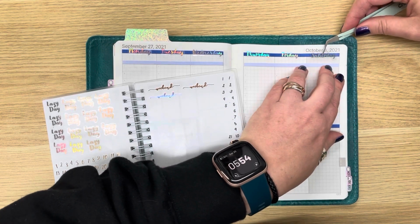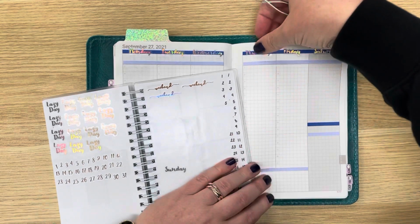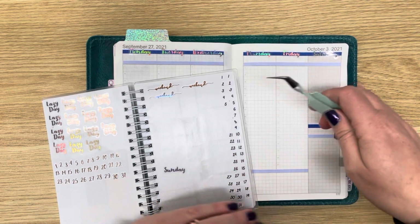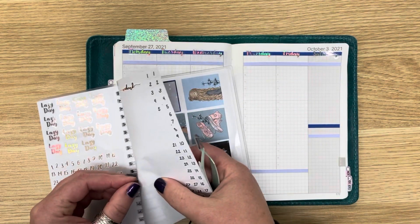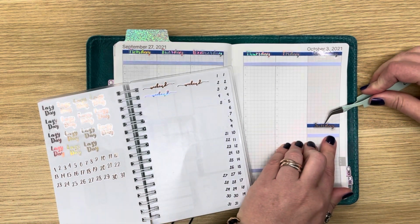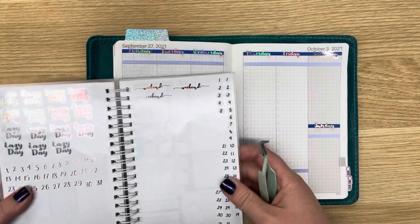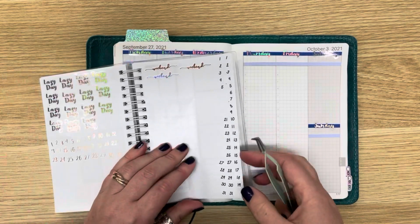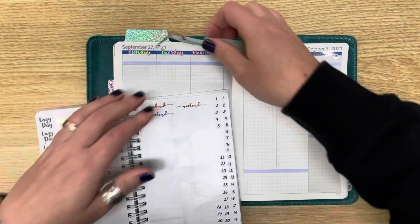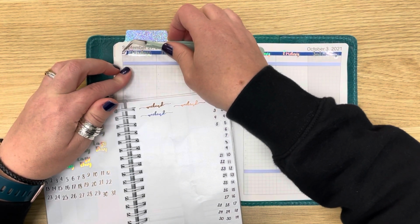I do have to be careful when I'm putting down foiling with the tweezers. You might be able to see on the Thursday here, I've scratched it off a little bit, so that is a bit of a risk, but I get them done so much more easily. I use the tweezers. Right, and days of the week. Maybe I'll put it at the beginning.